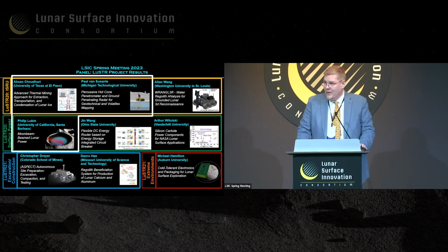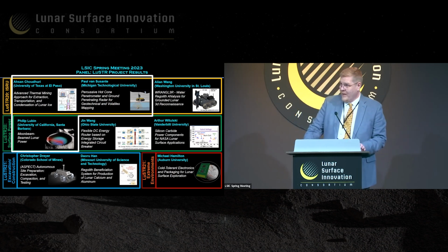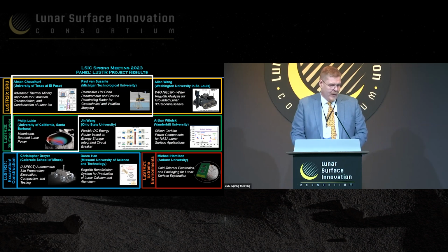LuSTR, as I mentioned, is a 2-year award. These LuSTR 20 awards were made in May 2021. So we are roughly entering the final stretch of the LuSTR awards. And the 3 grants that we're hearing from today are the three that are furthest along in their progress. So we are maybe not hearing the quite final results from these projects yet, but pretty close to hearing what they have been doing over the last couple of years and where things stand as they start closing toward the end of their awards.